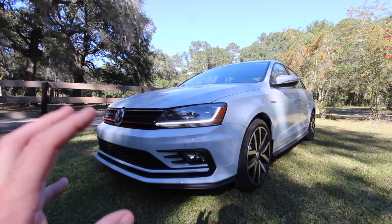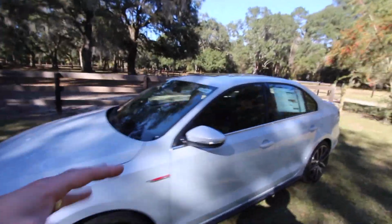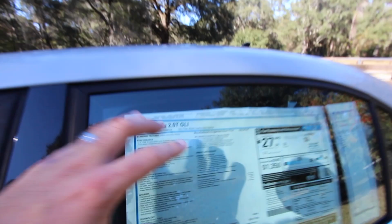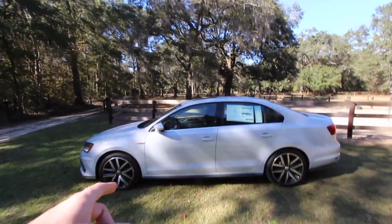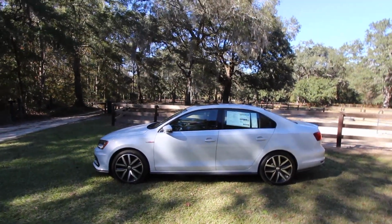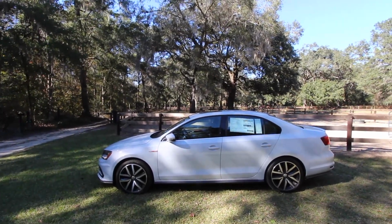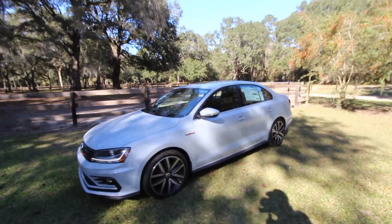So again, this is a 2018. Now, if you don't believe me and you're saying, okay, that looks just like a 2017 or a 2016, well, it is an 18, as you can see right there. Jetta 2.0 liter turbo GLI. I've said it in a few videos I've already done with this car, comparing it between a Jetta Sport and some other cars like the Chevy Cruze and Ford Fusion. But again, the Jetta is a split year for 2018, so later on in 2018, we'll get the new body style, right? Right now it's actually November 2017 when we're filming this.